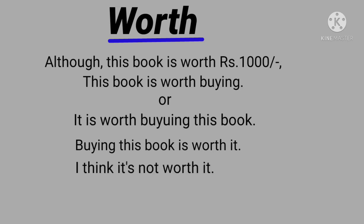Another example, I think it's not worth it. I think it's not worth it means it's not worth buying the book. Here it after the worth refers to some action, and which is buying of the book.